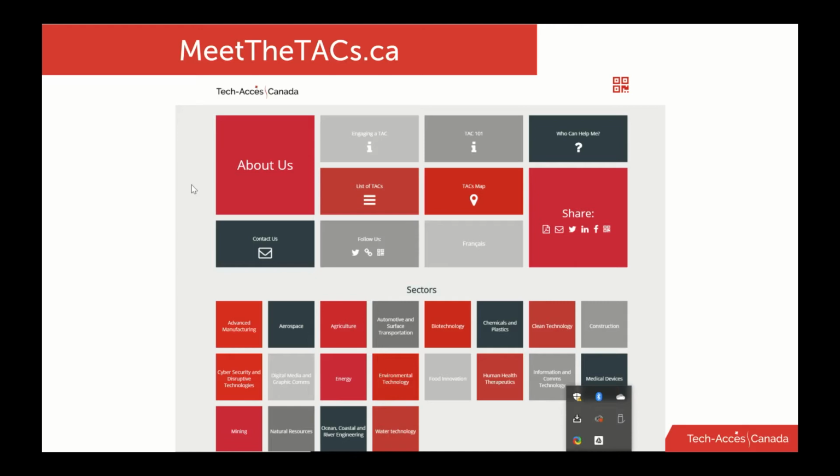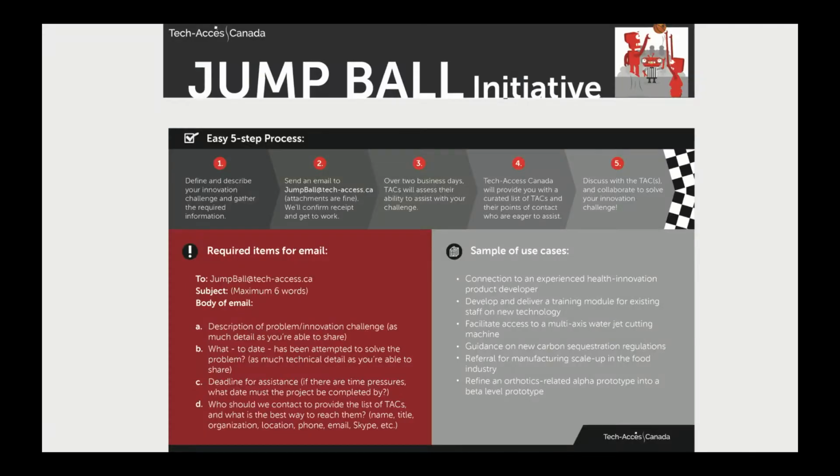We also were receiving a lot of traffic from the Innovation Canada portal, which is a great thing to help people sift through those 1,000 programs and find a program that might work for them to solve their innovation challenge. So we created something we call the Jump Ball Initiative. And this was, again, just to make life easy for people, where we try to keep the steps obscenely simple. Any innovator, entrepreneur, person, robot, dog, cat, doesn't matter, in the country or worldwide, sends an email to jumpball@techaccess.ca, a 6-word subject line, and answer 3 questions.